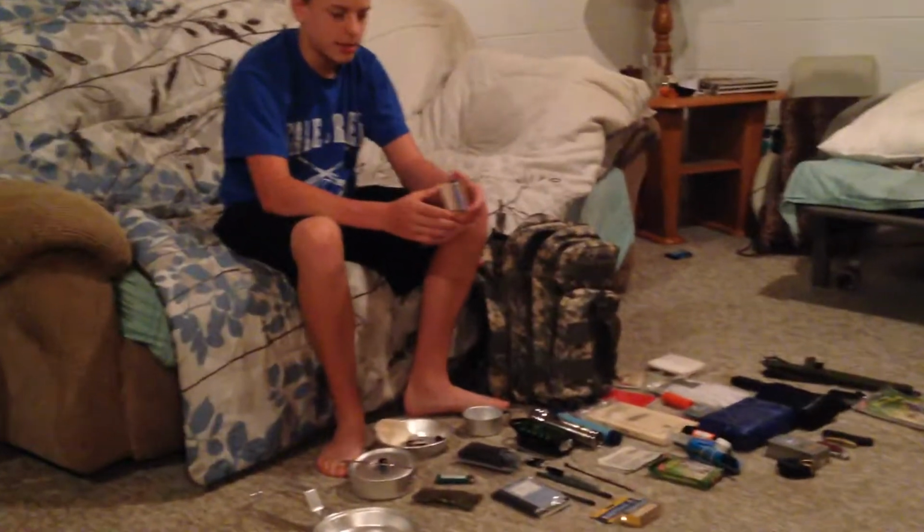Matches. These are stormproof matches. You can light them and put them in a cup of water. They'll go out, but then right when you pull them out, they'll start right back up. The brand is UCO. They're wonderful. You can get them at Walmart. I bought 2 packs, and they're $25 each pack, and you get the case for them, but I really don't need the case. You can get the Coleman case for like 89 cents.